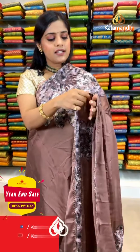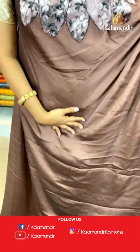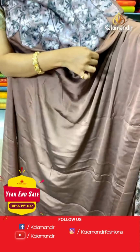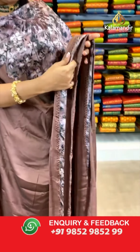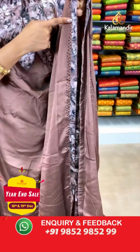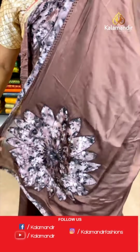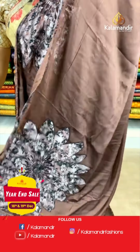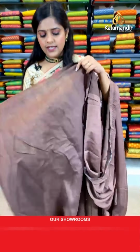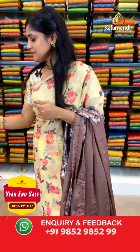I have shown you a similar saree in olive green color. Now this is a lovely chocolate brown colored saree. Check this out, the entire body is plain, however there is this amazing floral cut work here along with stone work on the border and patchwork. Pallu is the same as the saree with this patch floral work, and the blouse piece is in crepe material, goes very beautifully on this saree. Let's check out the pricing details.